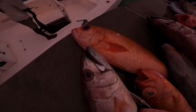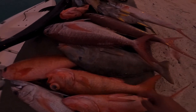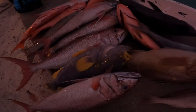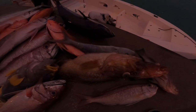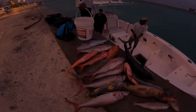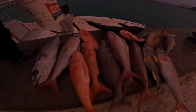Jawfish, and those are the Randall, and that's Ember. Yeah, those are Ember. And this is the yellowfin grouper, and then this is the other grouper that I got, right? Yeah. What was it called? And then the doggies, got two of them, and Vito got the tunas today. That is really cool.